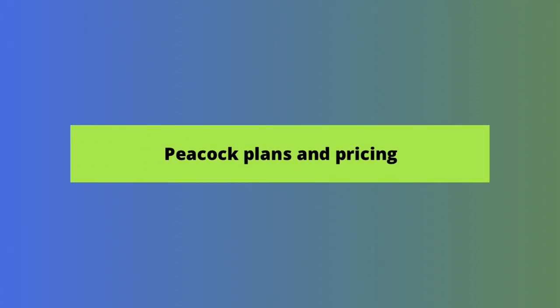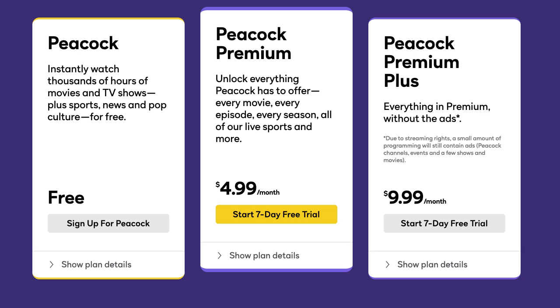Now let's quickly cover Peacock plans and pricing, features, and wrap up with what it's like to use the app. Peacock has three plans: Peacock, which is free, Peacock Premium, which costs $4.99 a month or $49.99 a year, and Peacock Premium Plus for $9.99 a month or $99.99 a year at time of filming.